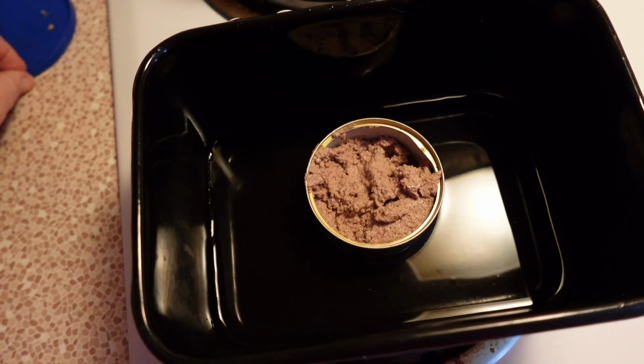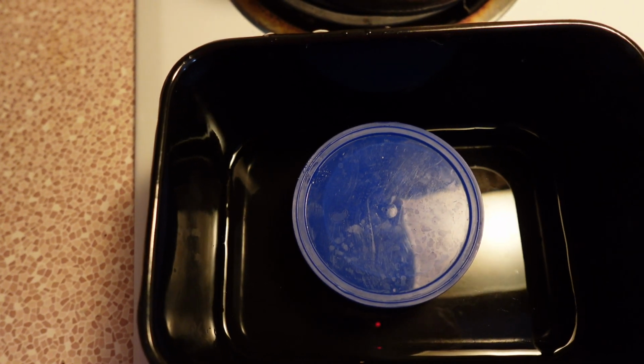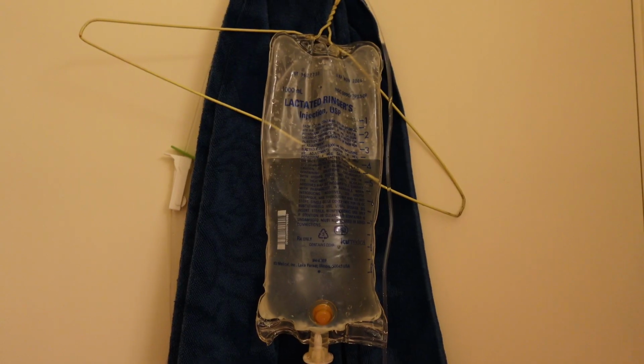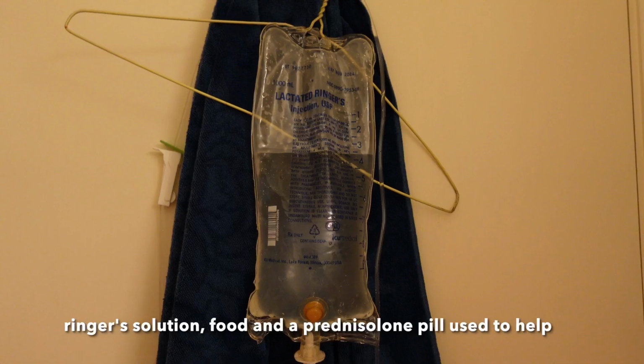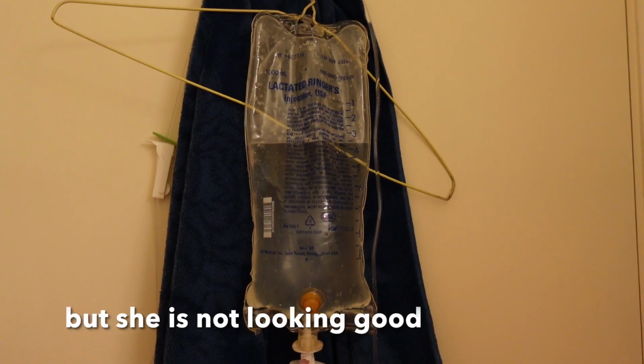I fed her some yesterday, so let's get that heated up so it's nice and warm. You don't want to give a sick cat cold. All right, so we're going to feed Zoe some food, give her a pill, and then give her 150 units of Ringer's solution.